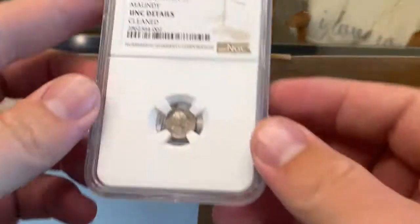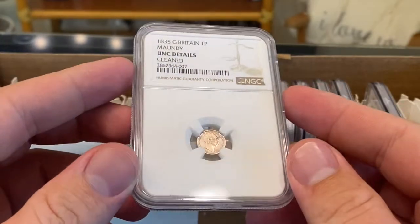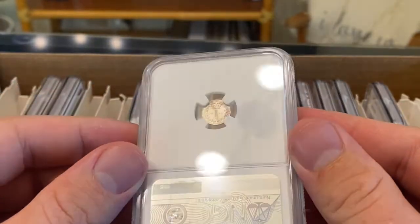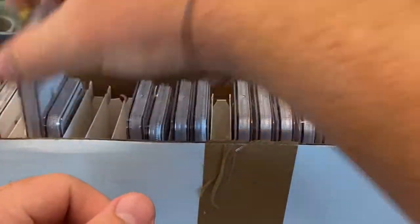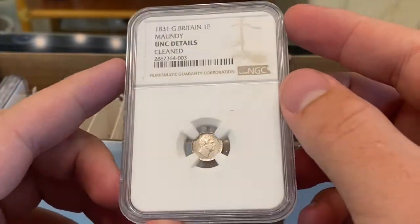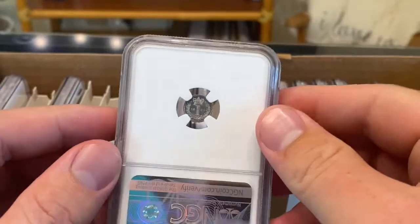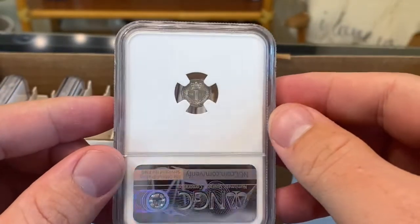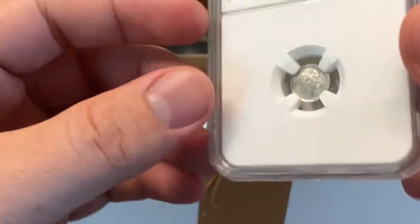So the first coin out here is a 1835 British Monty Penny. I sent two of these in, you'll see the next one next. Unfortunately they both came back cleaned, spoiling the next one, but as you can see, that didn't go as well as I'd hoped. And then here's the 1831 Monty Penny, and also just did not do well. Both of them are really nice coins and looked really good. I knew there was a slight chance. I thought maybe I'd go 1-for-1, or 1-for-2, but oh well.